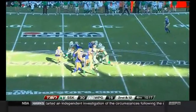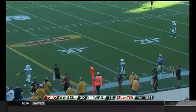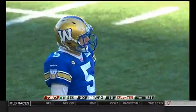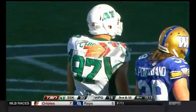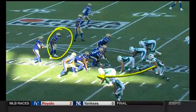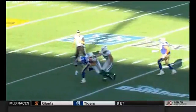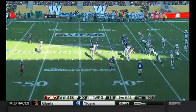Need to keep the chains moving. Pressure's on. Willie's got to throw it away. Heat was on. Guess who? 97 in the neighborhood. Willie hit at the end of the play, and the fans, I believe, were anticipating there might be a call. Different looks from the Saskatchewan defense, and Nick Grigsby is trying to figure out who to block. He goes over to Brian Peters. He gets there late. Chick gets there. And there was also a blitz coming from Terrell Mays.